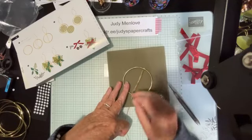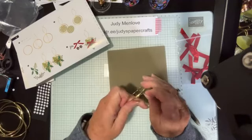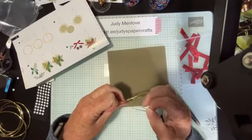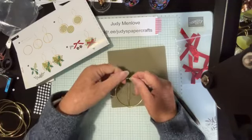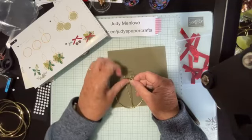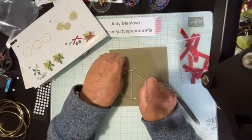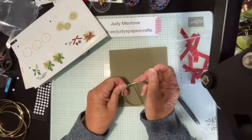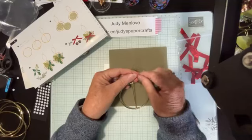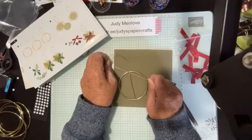So this is actually going to be the top. There we go. No, I didn't tie a knot. I don't know what I did wrong. Okay, let's try this again. There we go. I think I'm going to tie it in a double knot, just to make sure. There we go.